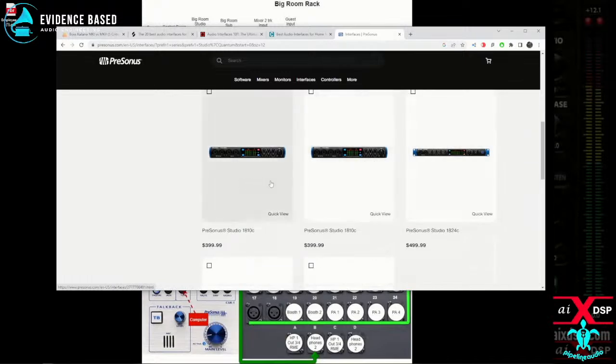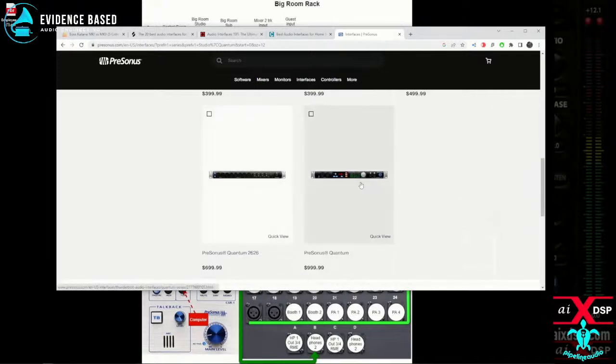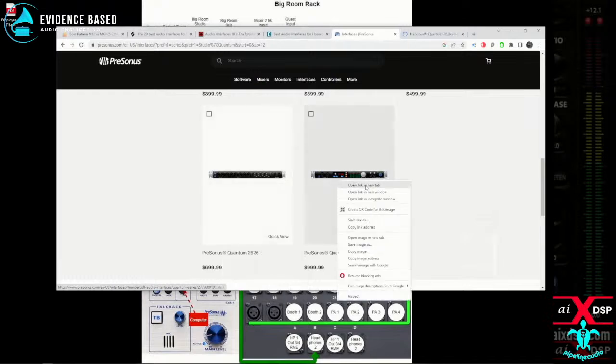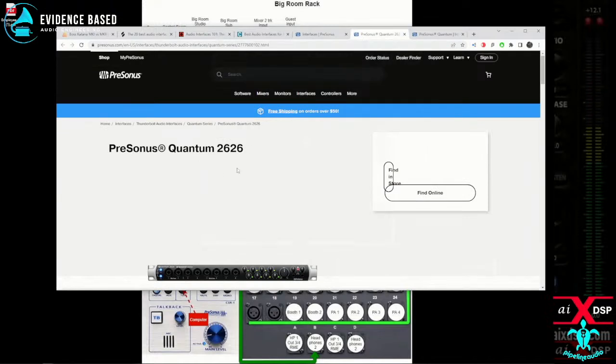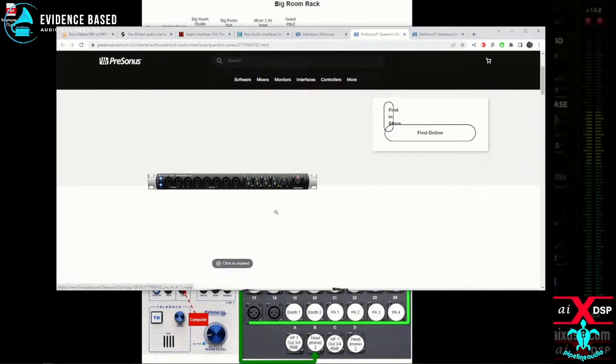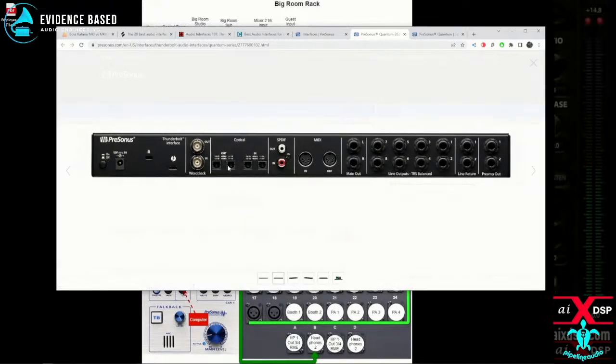1810. What's the difference between these two? 1824, 2626, and okay, so let's look at this Quantum. So these ones Jim Roseberry was saying had just unreal fast, like RME level or faster times on them. So let's see, 8 channels of mic pre's on the front. What do we got on the back? 2 more. So that's ADATs. So Thunderbolt. So you're going to need Thunderbolt to run this thing.